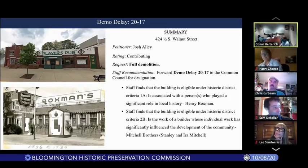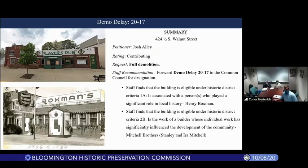All right, we're gonna move on to demolition delay. And we're gonna start out with 20-17, which is 424.5 South Walnut Street. Connor? Sure. So first I'd like to welcome Charlie Boxman, his wife Joyce, for joining us this evening. Charlie is the son of Henry Boxman, who we've been talking about. Thank you, John. So staff would recommend that this is forwarded to the Common Council for designation.